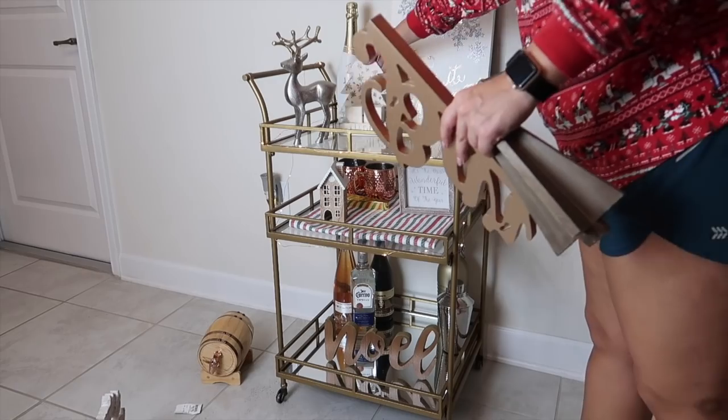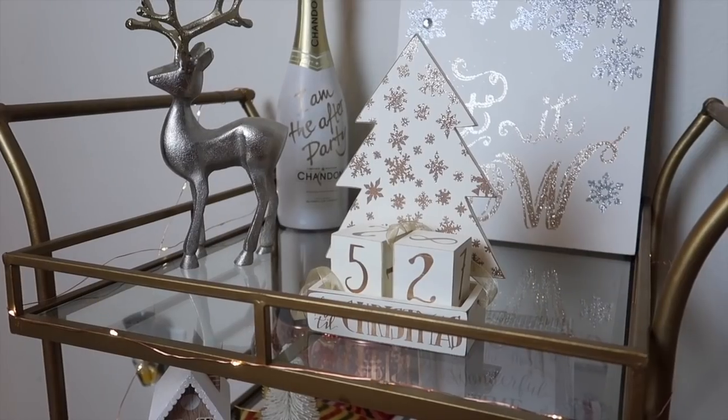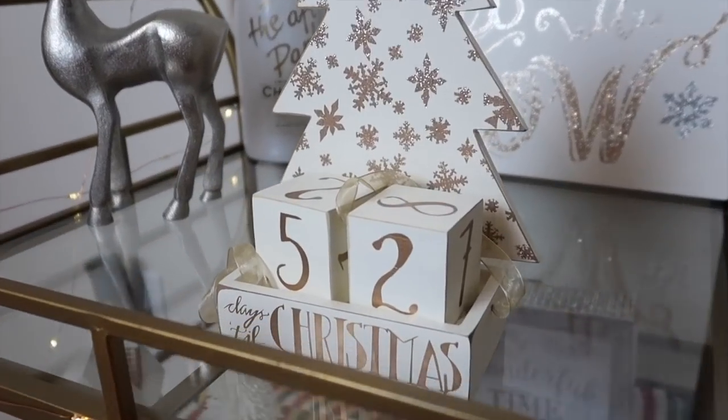I decided to go for like a gold and silver mixed metal theme, just everything really, really pretty and sparkly and glam because that's how my roommate is, and I just felt like it fit the bar cart perfectly.